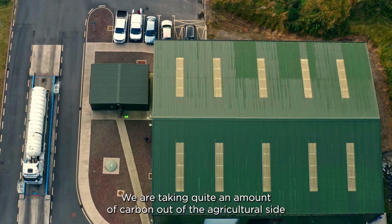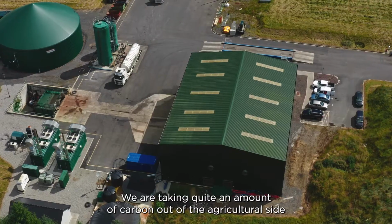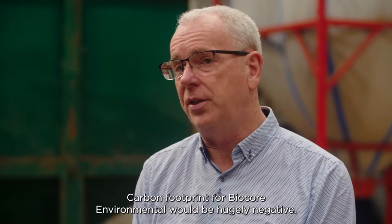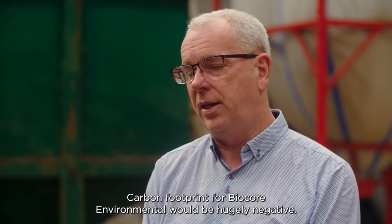We are taking quite an amount of carbon out of the agricultural side and the domestic side, and indeed the industrial side. The carbon footprint for Biocore Environmental would be hugely negative.